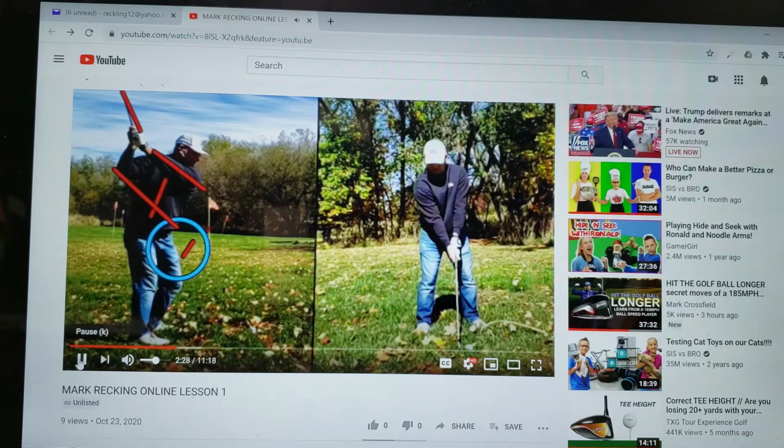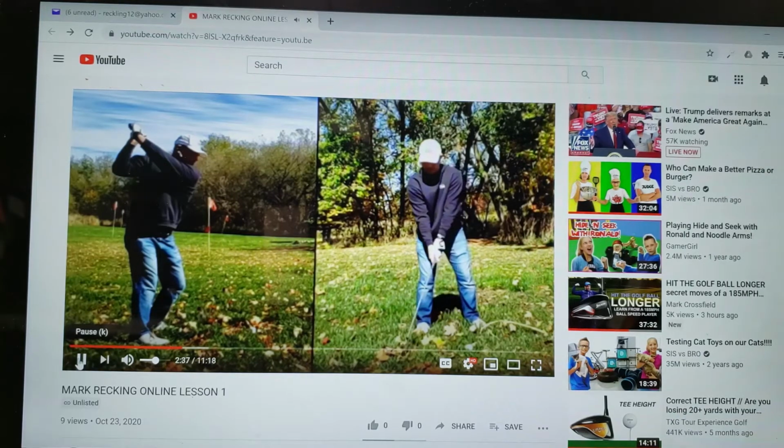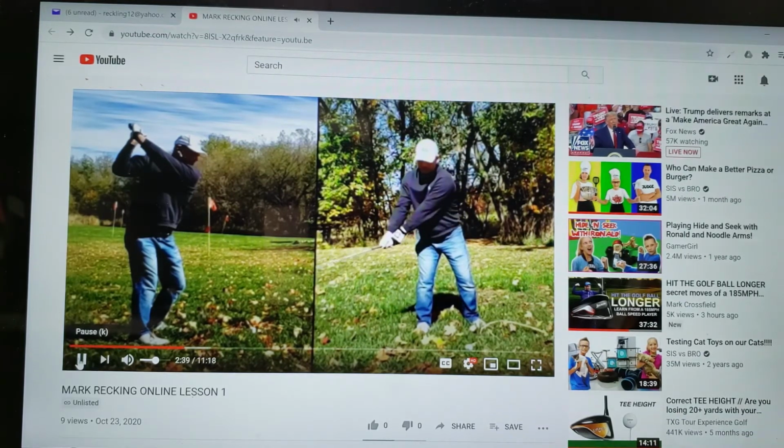Now, as you said, I'm going to clear all those off. And as you said, it is a little bit long. It's very John Daly-esque, actually, with the wrist movements. And if we go over to the right-hand side of the screen, you can see that again there. Again, really love the width of this takeaway here.